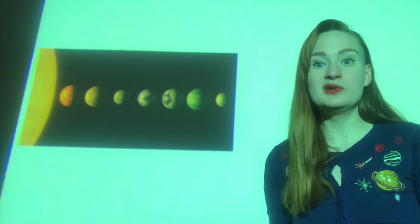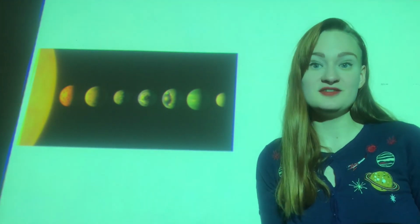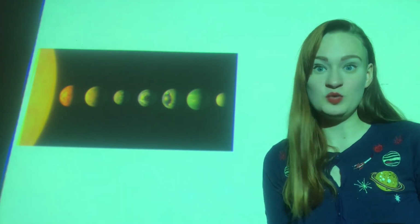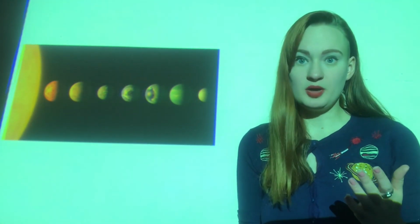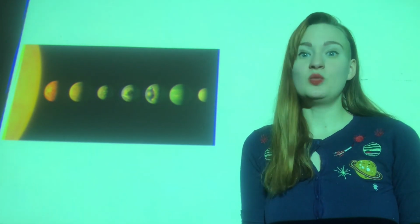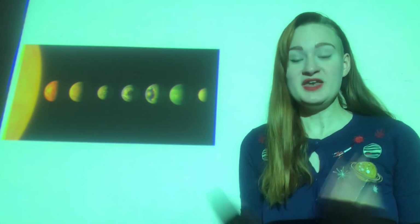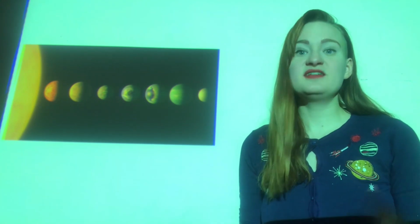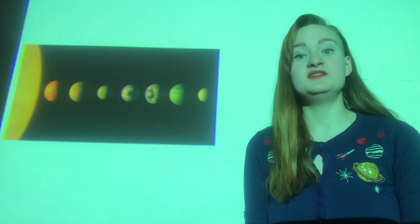They also might be really great places for those interstellar vacations, a good place for us to go visit and potentially live one day. The only problem with the TRAPPIST-1 system, if we could call it a problem, is that it's very far away from us. It's about 40 light years away from planet Earth. Now, when we talk about light years, it sounds like we're talking about a measurement of time, but we're actually talking about a measurement of distance.